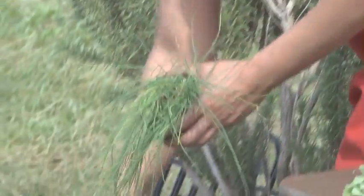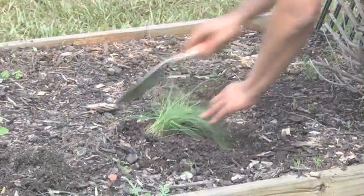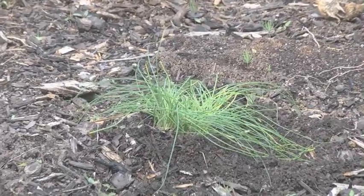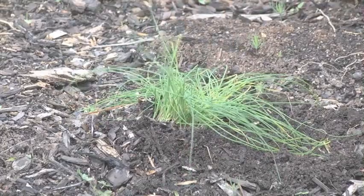So it's so easy to do. Just take a hole here, plop it in, and cover it up. And it's that simple. And you'll get chives from that for years to come. And whenever you want to harvest it, just snip a little bit off the top.